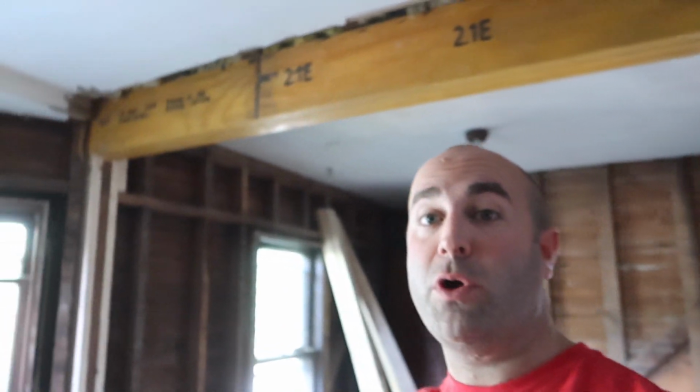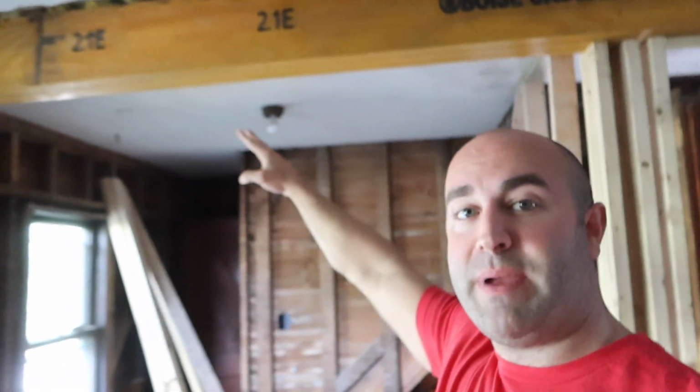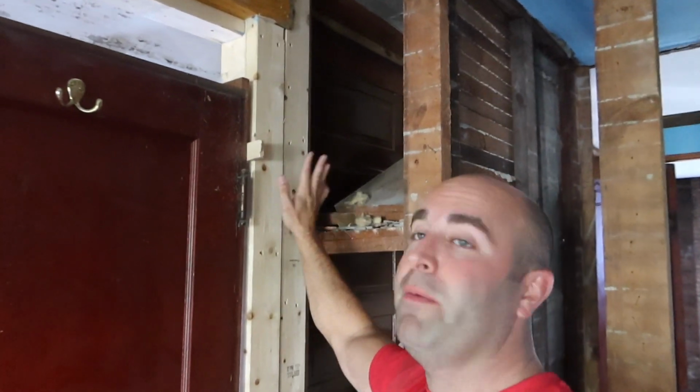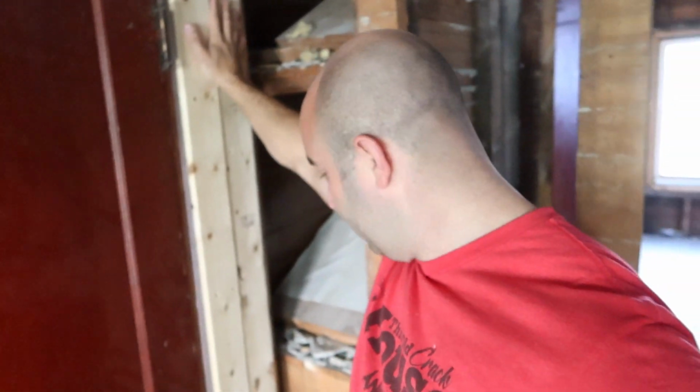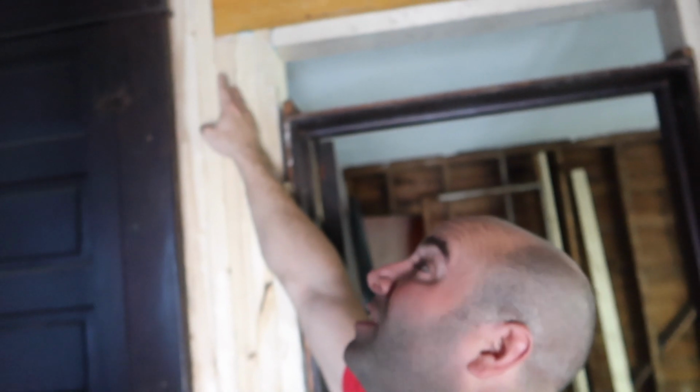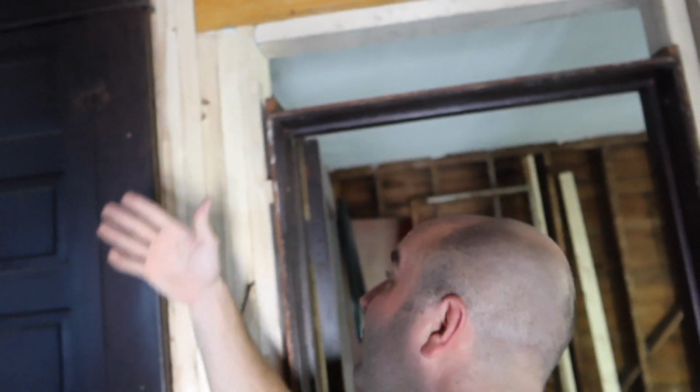Focus, camera. So now that we've seen the support go all the way down to the basement, it runs across the master bedroom, over the door, and now we have a massive amount of 2x4s holding this bad boy up. Look at that. There's 3 of them holding it up, and then like 3 more behind it. That's secure. Okay, that's secure. And it goes all the way down.